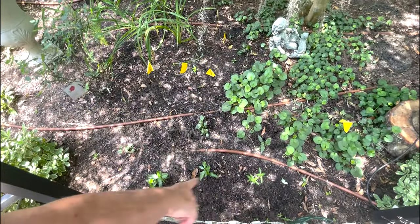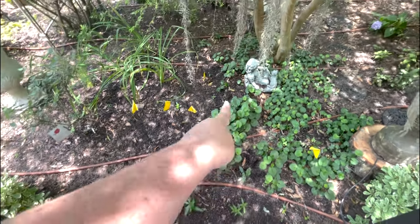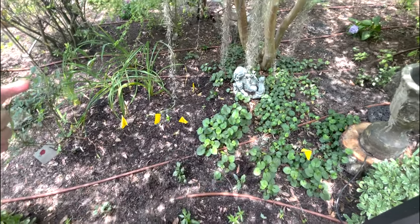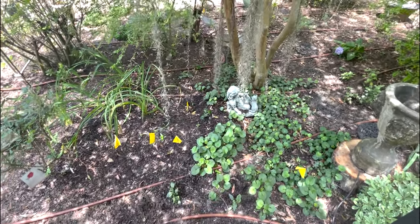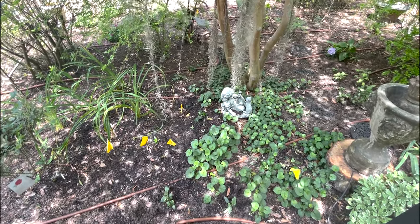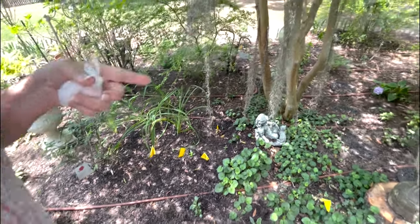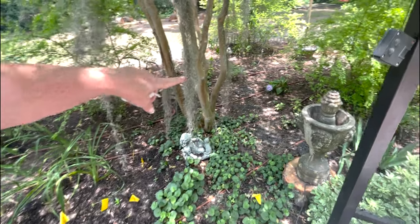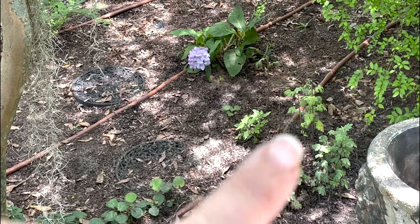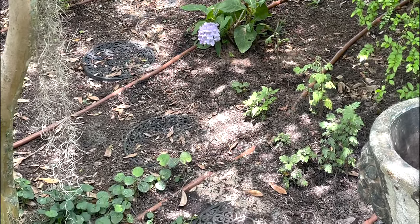And then I moved some of the vincas from over there. And then this is all the violet ground cover. I got this from a lady over in Ozark a couple years back, and it's kind of all over the place. It's pretty. Hopefully it'll keep filling in. I have some under the other crepe myrtle, a bunch of violets. Now back there is where I planted the other mums. They look pretty next to the tiny hydrangea.